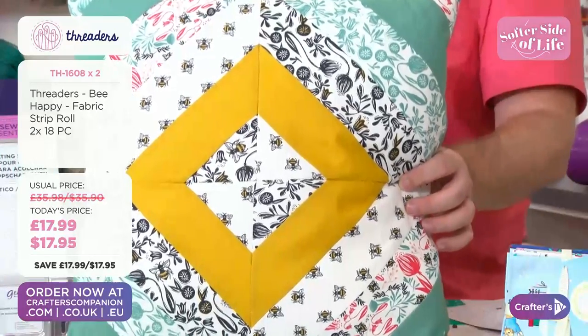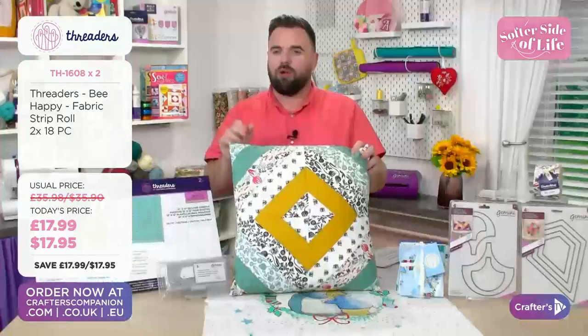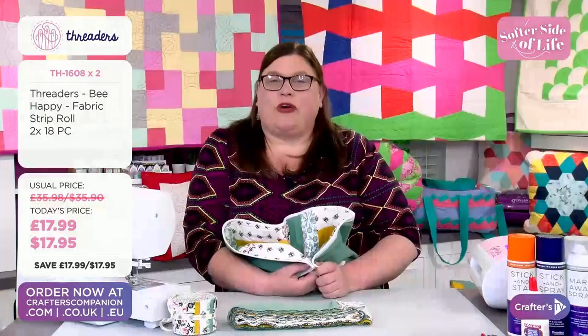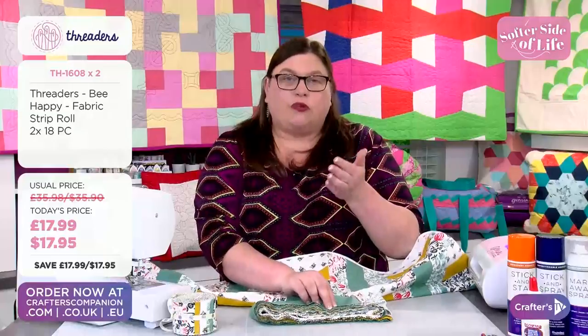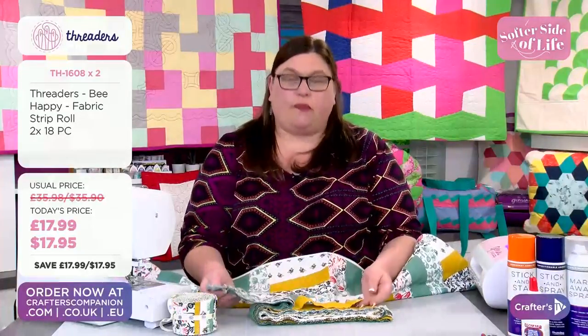Bernie, fabric strip rolls are very, very popular, aren't they? But I think maybe newer sewers would look at a strip roll and think, well, why do I want a load of cut up bits of fabric? It maybe doesn't make sense immediately. It doesn't. You're right, Joe. The great thing with design rolls or fabric strip rolls, jelly rolls, wherever you buy them from, a different company has different names, is that for a fraction of the price, you are getting one of each fabric in the range.